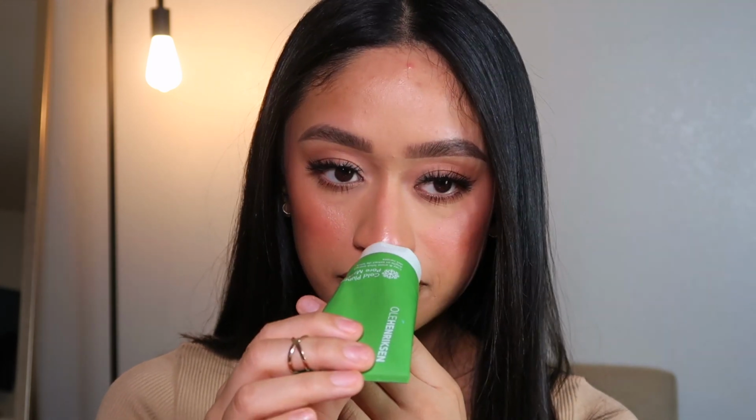Next, I just have a couple of masks. So the Olay Henriksen Cold Pore Plunge Mask. I am low on this. I need to pick up another one. Pretty much like the name says it all. It just sucks out all the dirt and oil from your pores. It just feels very minty and fresh. It's a really pretty green color. I just really love this mask. It feels very cooling when you apply it.